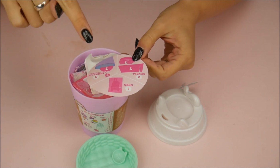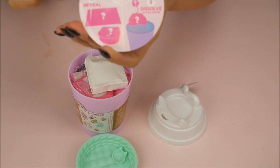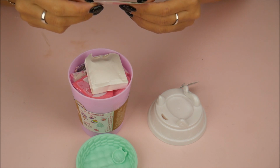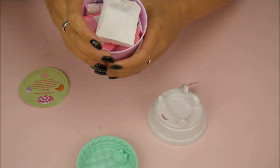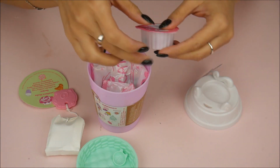It says open, oh, okay. Open the pouch first, reveal, and then dissolve. Okay, so that's what we're gonna do in these steps. And then this is, oh, you can make your own little shake. So one thing I read on here, which I thought was great, is that they make this cup reusable, so you don't have any extra waste.